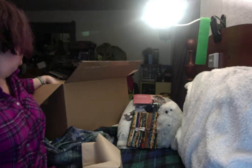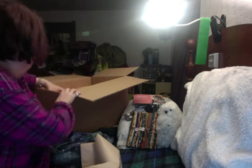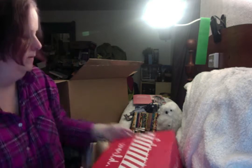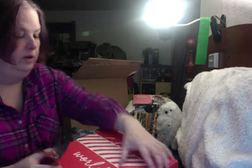Now, we move on to the boxes. Two of them are the same color and one of them is different. So I'll start with the one that's different. Okay. This is probably where I should have, well, I have scissors. I was going to say I should have kept the knife that I used to open the shipping box. Those big old scary scissors work.